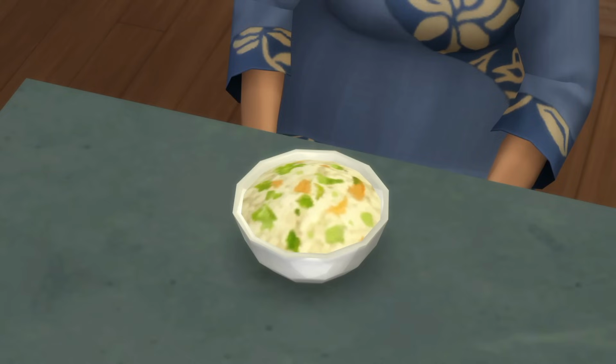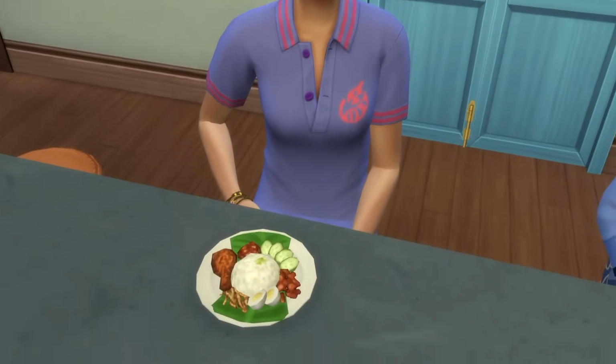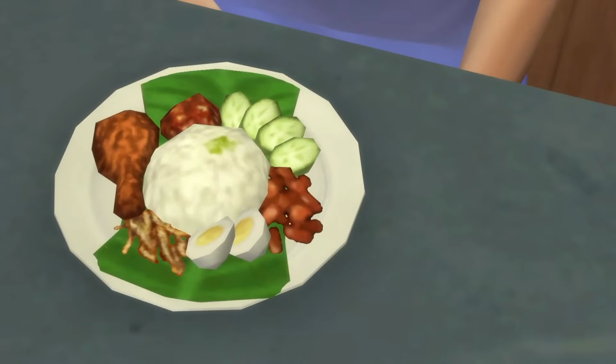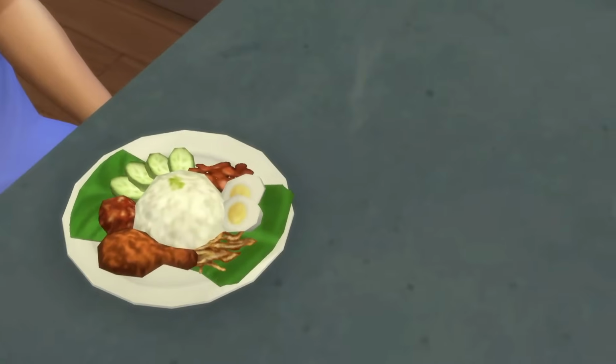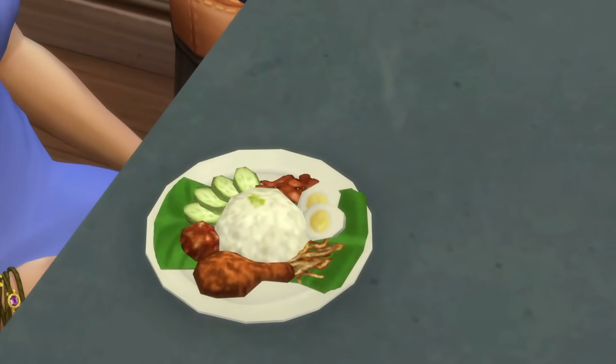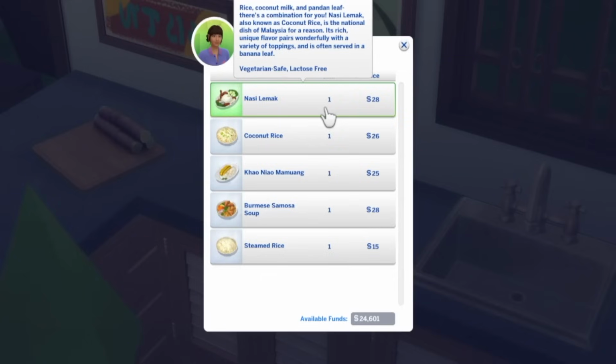So the old version of nasi lemak is now a separate recipe called coconut rice, and nasi lemak now looks like this. I think this actually looks better than a lot of the food in the game, so that's good. And we kind of got an extra recipe out of the deal too. However, there is one strange thing about this, because you can see there is some chicken being served alongside it, but when you hover over nasi lemak in the menu on the pressure cooker, it claims that it's vegetarian safe, so I don't understand what's going on there.